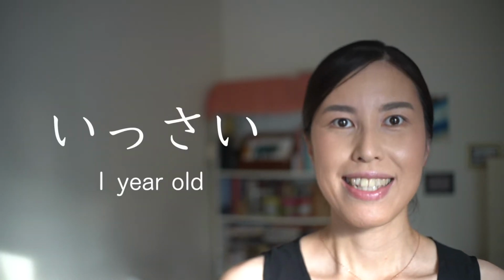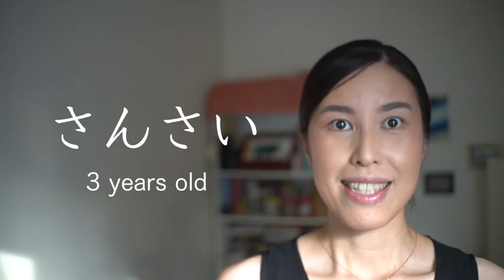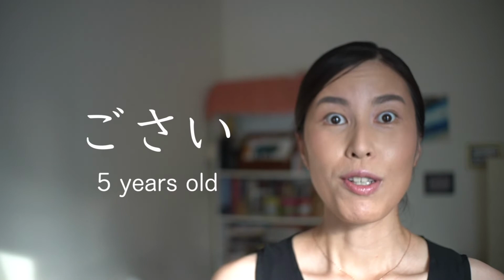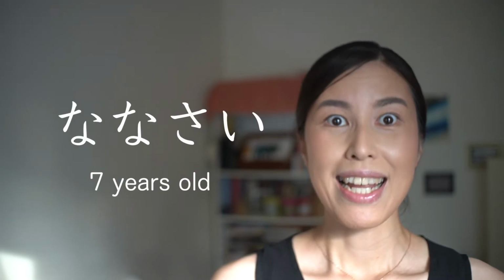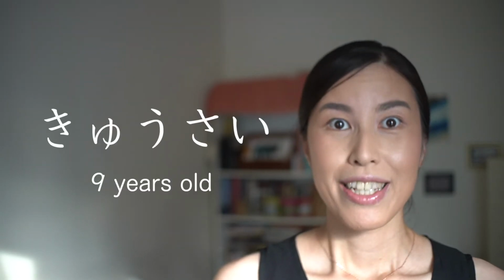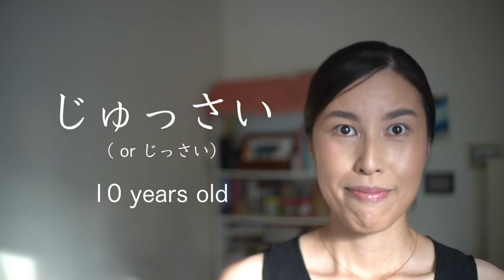1 year old, 1歳. 2 years old, 2歳. 3 years old, 3歳. 4 years old, 4歳. 5 years old, 5歳. 6 years old, 6歳. 7 years old, 7歳. 8 years old, 8歳. 9 years old, 9歳. 10 years old, 10歳.